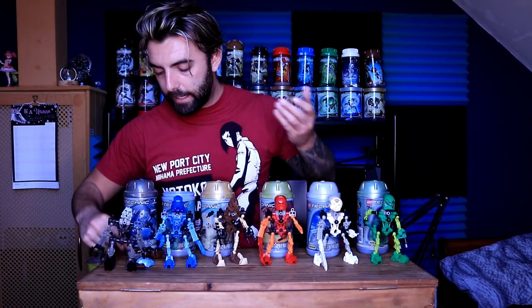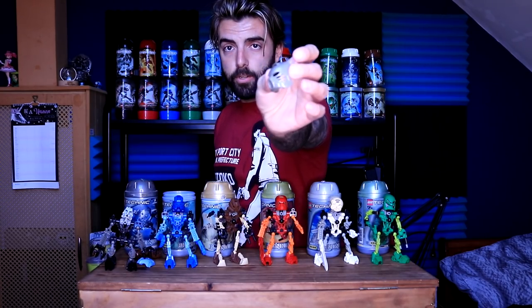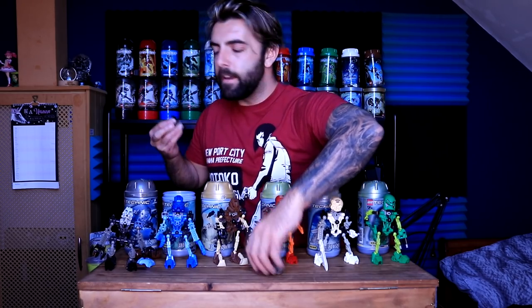To my knowledge, there weren't that many added cosmetics you could get for them, but you could get different stuff. So you could get different face plates for their masks, because the masks were very important. So this is Tahu's mask, but in gray. Not that impressive. However, you can get really cool ones, like this weathered one that's black and brown with rust on it, which looked pretty damn awesome.